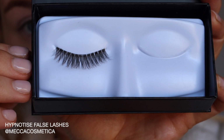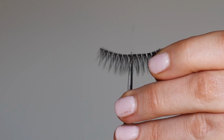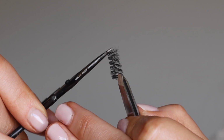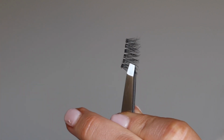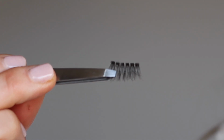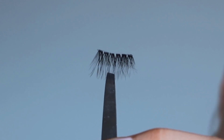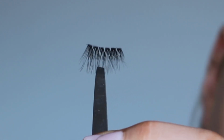I'm going to cut this strip lash in half. Strip lashes quite often have a bit of extra band at the end, so make sure you just cut that off. Now you'll be left with this, and the long end is what's going to go on the outer part of your eye, and as it tapers in, that is going to sit towards the center of your eye.